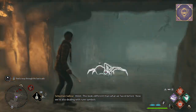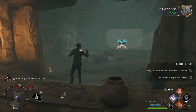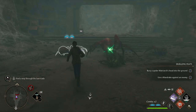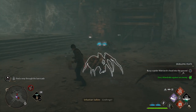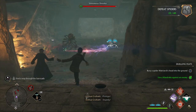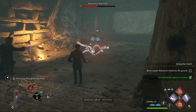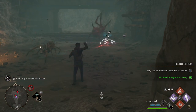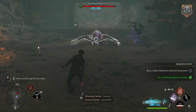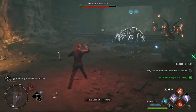Now we're also dealing with rune symbols. Imperio! Confringo! This is pretty sick. Stupid one. You know what? This should work. Let's take out everything else first. Confringo! Descendo! Stupid one.